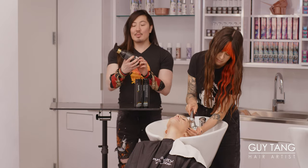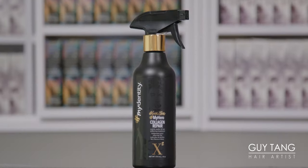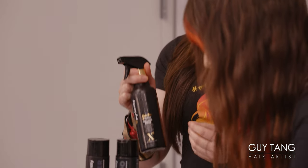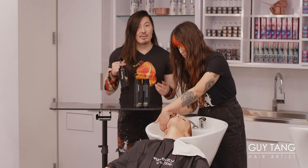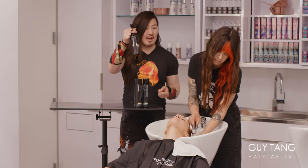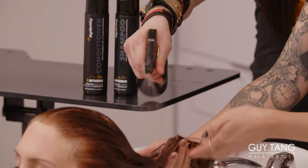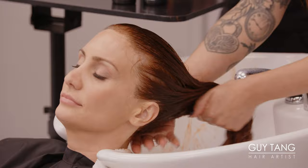So the second step you are gonna wanna use is a Guy Tang My Hero X2 spray treatment. You don't have to do this. You can do shampoo and conditioner, but I love having the option of doing an extra treatment. This is something that you get to pamper yourself with. It really makes the hair feel smooth instantly on contact, close to cuticles, so your color will last a lot longer. It's like hair softener. All right, so we are gonna spray on X2 on the mids and ends, and the hair just have slip and slide, and it closes that cuticle.